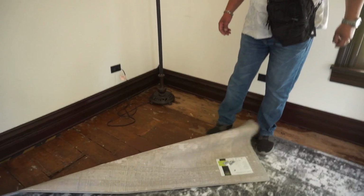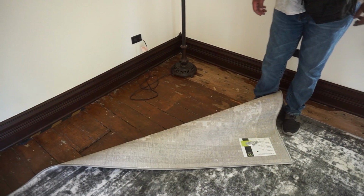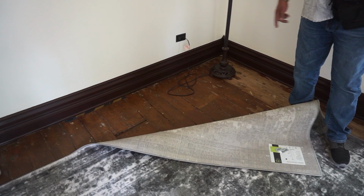Peel out the floor, we found this little compartment in the floor. And that's why we think the house was renovated in the early 1900s, because there was a newspaper there from 1917.